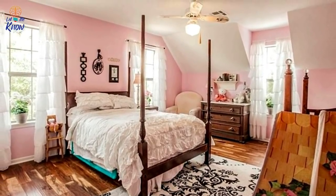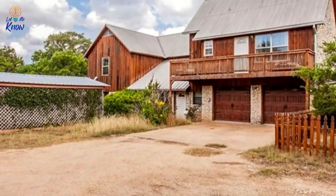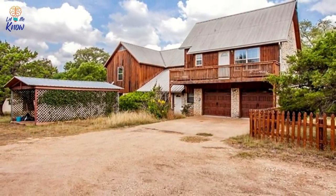Even the kids' bedrooms are simply stunning. One of the bedrooms features a gorgeous pale pink color, hardwood floors, and 3 windows. The outdoor balcony off the master bedroom overlooks the entire lot, which is 3.65 acres.